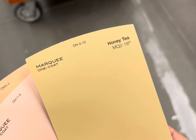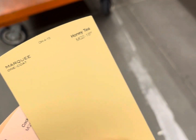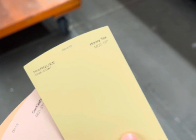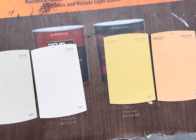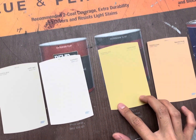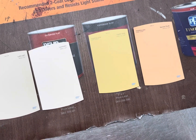This one is called Honey Tea, and Cove and I have a song called Honey and Tea. She's the honey to my tea, and I think that's really sweet, so I definitely feel like there's some sentiment to this. This yellow color, the Selene Gold, is coming out way more yellow. It's more of a golden caramel, but a very muted tone. None of these colors are coming out very accurately on the camera, but these are what I'm going for.